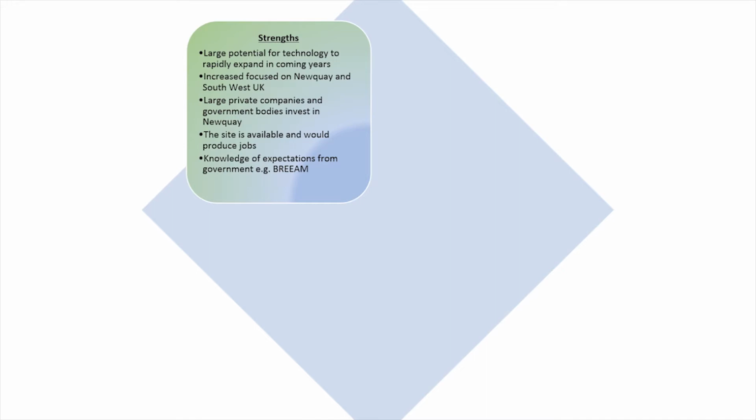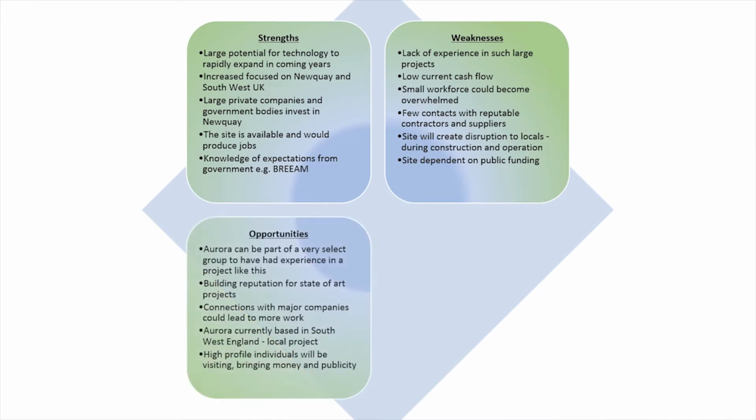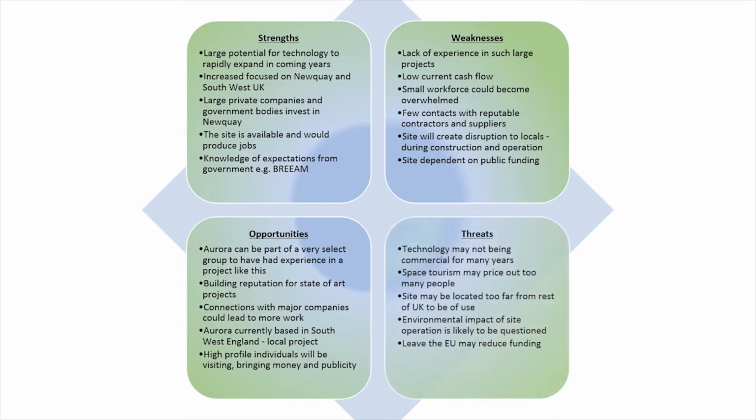Developing the infrastructure for this project is a large task, and being a young company, it could be overwhelming and require high initial capital to secure loans. The opportunities arising from this project are enormous, with Aurora becoming a leading company in a new sector. The customers for this commercial space travel are likely to be high-profile individuals who will bring publicity to Aurora's designs. The technological setbacks have delayed the deployment of commercial space travel, which could hinder the need for a spaceport so soon. The environmental impact of space travel may also limit the number of trips allowed.